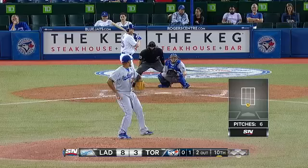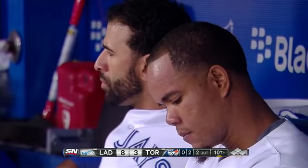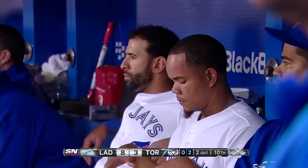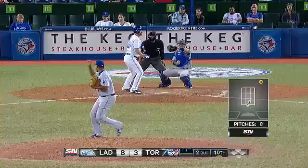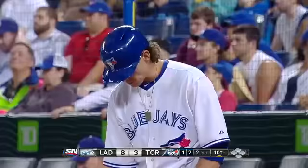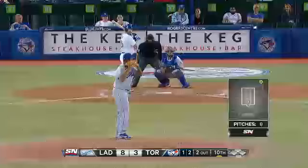Adam Lind. Quickly behind 0-2. The Blue Jays are on the verge of losing seven straight. The second longest losing streak in franchise history to start play after the All-Star break. They lost eight straight games after the All-Star break in their inaugural season, 1977. Check that. This is their sixth loss after the All-Star. Their seventh loss overall. Yep.